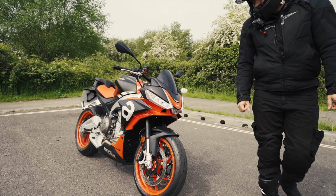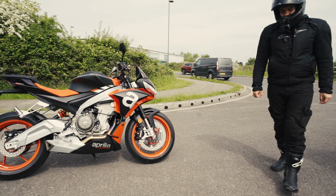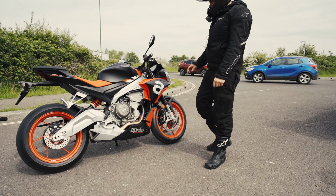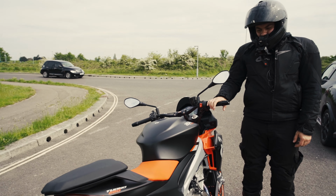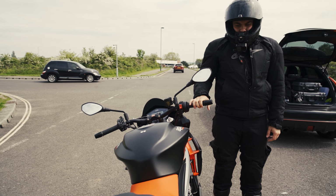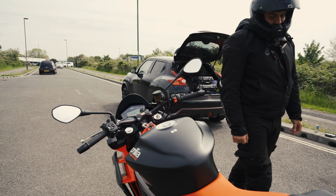So if you're looking for middleweight street bike, I highly recommend it to try Tuono. It's got a lot more sporty feel than the Triumph Street Triple RS. It's got sort of like perfect balance in between sport and street bike.